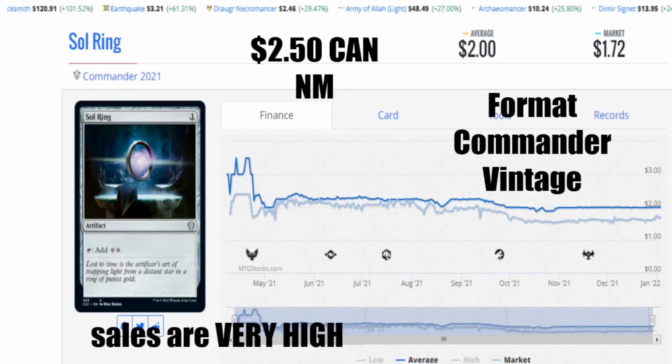Our next card up is Sol Ring from Commander 2021, but really it doesn't matter. It's any Sol Ring. But I chose this one because it was the cheapest I could find. Now this card comes in at $2.50 Canadian near mint. The average is $2. The market is €1.72. Formats are only Commander and Vintage. Even Legacy, this thing's not. Like, it's very small format.